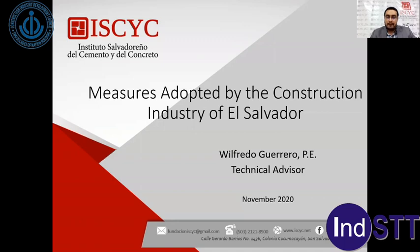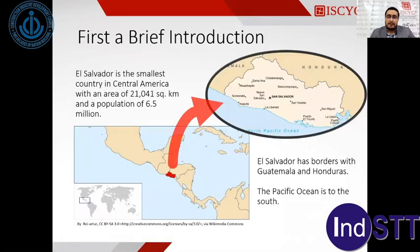I am a technical advisor for the Instituto Salvadoreño del Cemento y del Concreto, or the Salvadoran Cement and Concrete Institute. Today, we're going to talk about measures adopted by the construction industry of El Salvador in regards to the pandemic of COVID-19. El Salvador is the smallest country in Central America with an area of 21,000 square kilometers and a population of 6.5 million people.